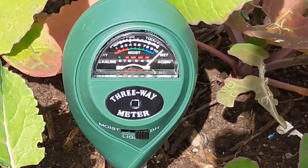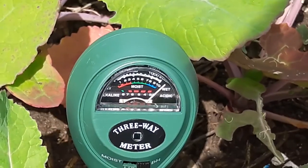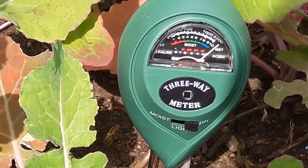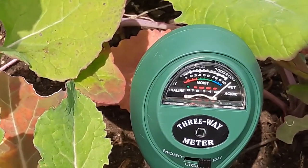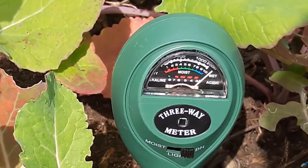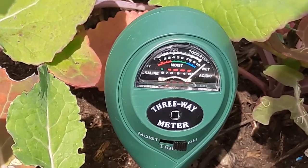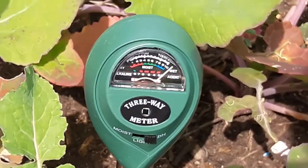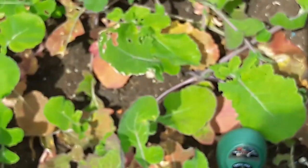Wow. Now then, as you can see, in the other bed we had our needle just into the blue, which, I need to get this the right way around now. Yeah, so it's telling me now that soil is as acidic as it can possibly be. It's right over, as far as the needle can go. It's down on about 3. And according to the instructions of this meter, 3 is the most acidic, with 8 being the most alkaline. So it's quite clear to see, guys, according to this meter, if it's accurate, this bed is terribly, terribly acidic.